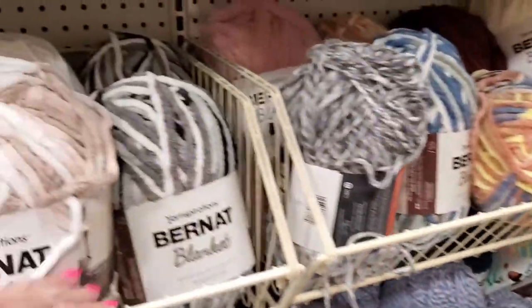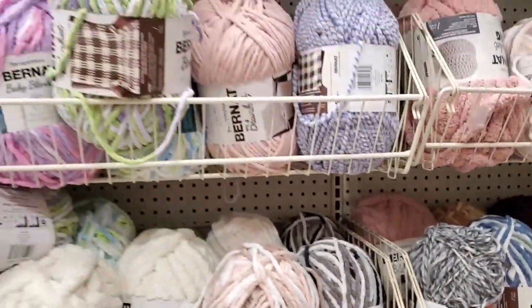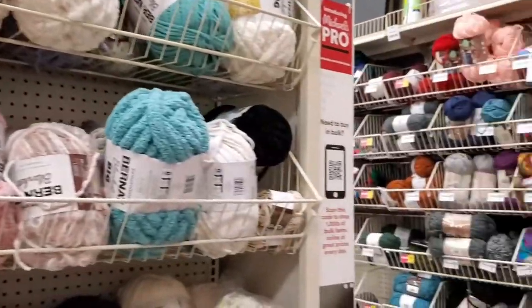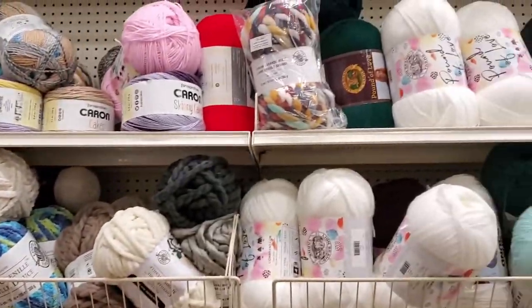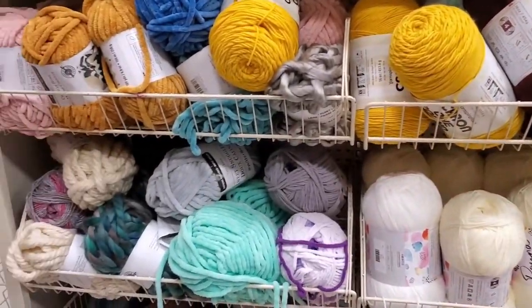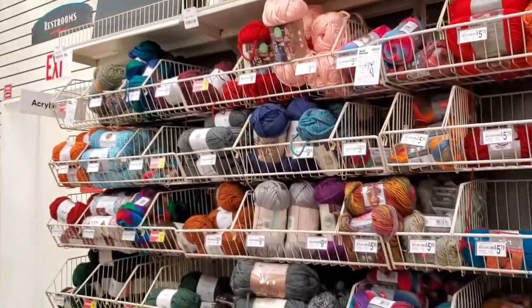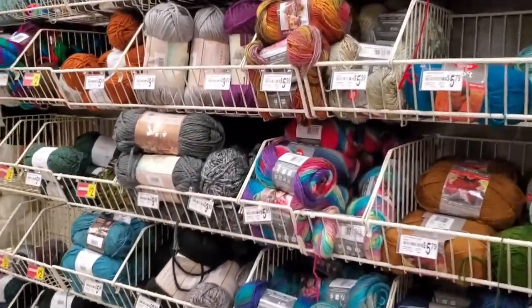I'm just trying to see if there were any clearance stickers or something. All right, so here is a little bit more yarn. Pound of Love. We need to actually start getting going. Oh crap, we gotta get going because we need to run to Trader Joe's.